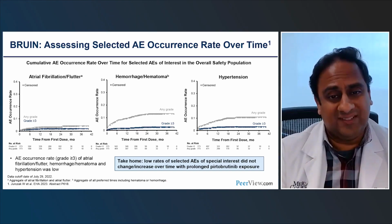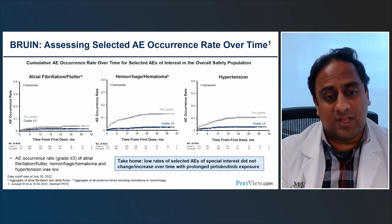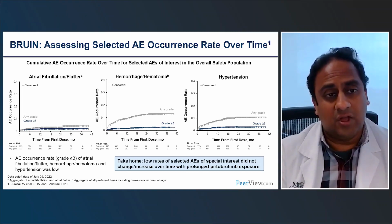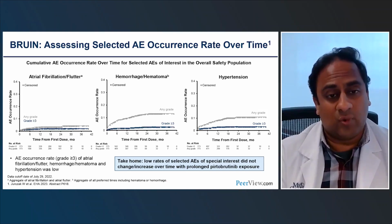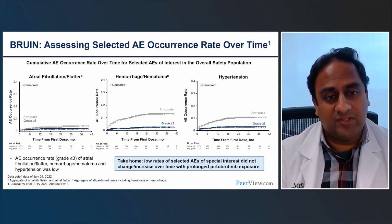What about the cumulative incidence of these toxicities over time? Again, there was some hypertension seen, but it was mostly low grade. The rates of grade 3 or higher hypertension were quite low, similar with bleeding. And the overall rates of atrial fibrillation and flutter, again, were quite low. I would note that the Bruin study in total enrolled more than 700 patients. And so despite being one clinical trial, with the number of patients being treated, there definitely is a safety signal that can be seen. And so this data really shows that the AE occurrence of these specific toxicities was low and didn't really change over time and with prolonged pirtobrutinib exposure.